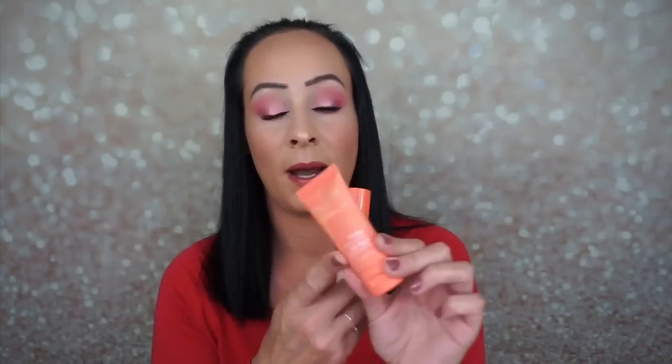So if you're sweating, it will break up on you. I've noticed that, especially on very, very hot days. That's the only issue, but I am doing a wear test for you guys with these two products. I didn't get their finishing powder because I have 100 of them, so I figured I'll just use the finishing powders that I have. But the concealer is $14 and the foundation is $20. So I really do like them.